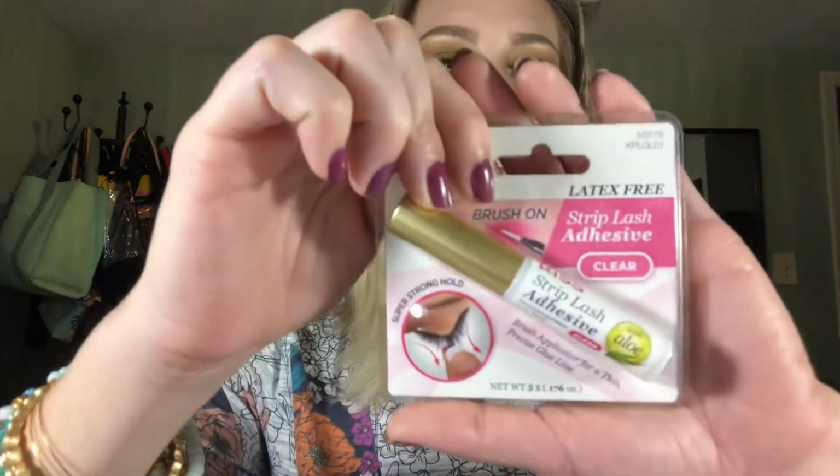Number four, which glue is best for you? I mean, you're gonna hear recommendations from all these different people of which glue is best. The Huda glue, House of Lashes glue, Duo glue. My favorite glue is the Kiss Strip Lash Adhesive. This is my absolute favorite, you guys. The reason I love this so much is number one, I've never had an issue with my lashes popping up using this specific glue. I've used several different types of glues.